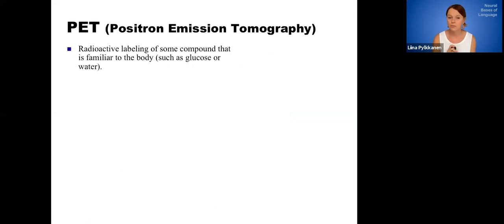Okay, so here we learn that the key to PET imaging is this radioactive labeling of some compound that's familiar to your body, like glucose or water. And we then administer the radioactive material to, in the video, it was a patient, but in a research setting, we would be administering it to your research subject or participant. And in this video, you saw it administered via injection, but it also could be administered in other ways, for example, by inhalation.